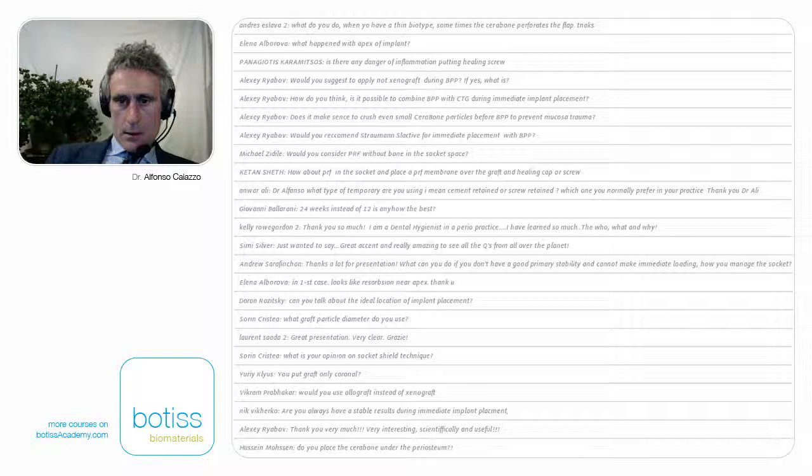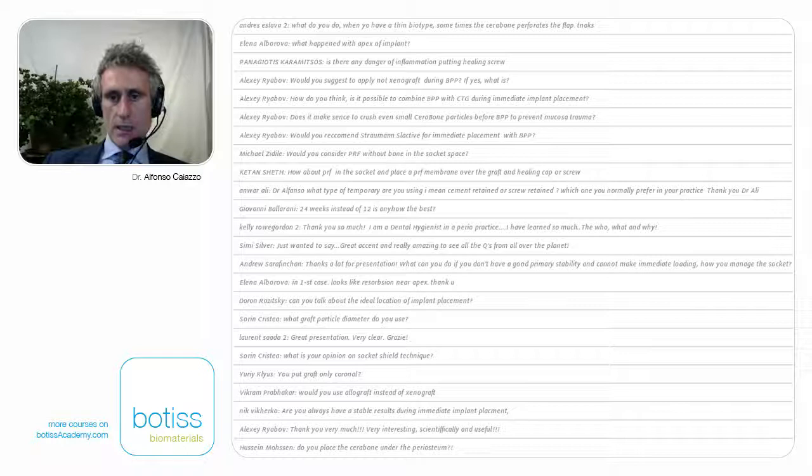Are you always having a stable result during immediate implant placement? Stable results in terms of aesthetics with the buccal plate preservation technique? Yes, I usually do. It's very rare that I get so much resorption that even the buccal plate preservation cannot counteract it.